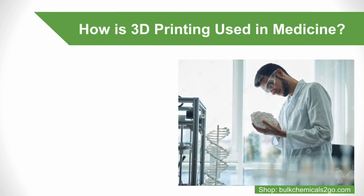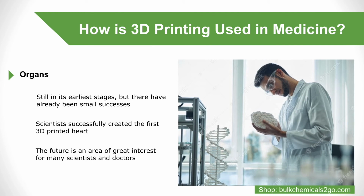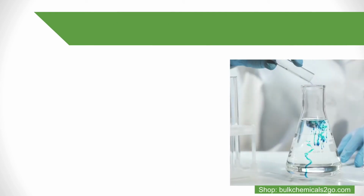Organs. The 3D printing of organs is still in its earliest stages, but there have already been many small successes. For instance, just over 2 years ago, scientists successfully created the first 3D printed heart. The possibility of using 3D printed organs for transplants in the future is an area of great interest for many scientists and doctors.